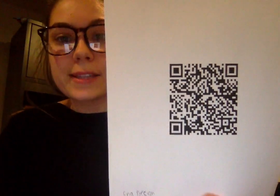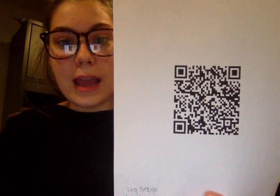So again, here is a QR code for you to scan, and it's going to bring you to a Google Docs. And it has just the outline of the design process, and it starts with ask, so asking questions before you begin. Imagining what your crane is going to look like. Plan, so the materials that you need, the steps you have to take, and then you're actually going to create it. And then how can you improve it? And then you're going to share it afterwards. So again, this is the QR code for you to get to the Google Docs for the engineering design process worksheet that you will fill out throughout your experiment.